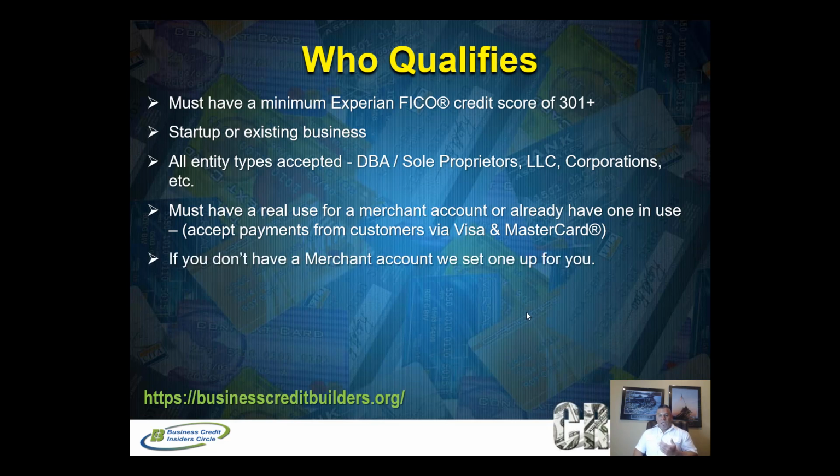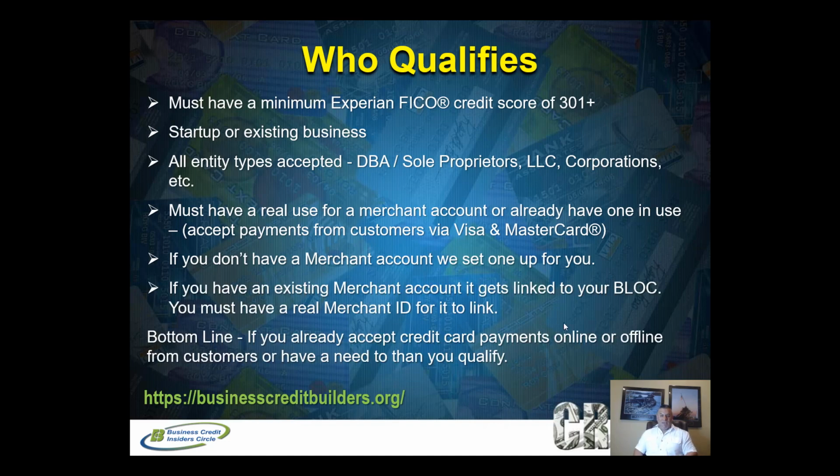So if you don't have a merchant account where you're already accepting credit card payments, whether it's online or offline, then you need to get a merchant account, and we set one up for you. It's included in this application process. Okay, so don't worry if you don't have one. One is set up for you. If you already have one, that's great. You don't have to have us set you up one. You can link your existing merchant account to your business line of credit, so that's how it actually works. Your merchant account is linked to your business line of credit.